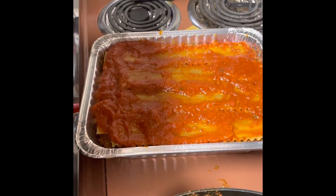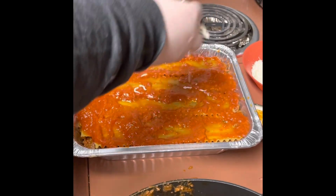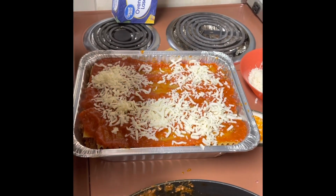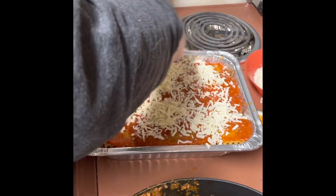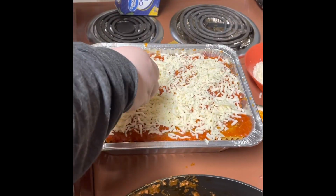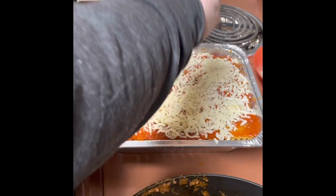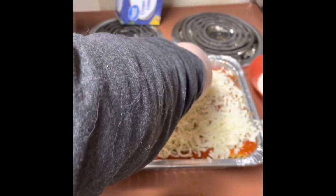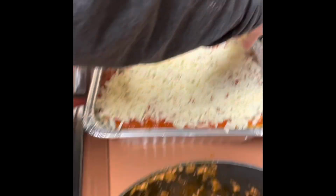See, nice and coated, and then we are gonna pile on the cheese. This is the only layer in old school lasagna where I put plain cheese and not cheese mix, because I think it's prettier this way. Tons of mozzarella cheese out of the bag, pre-grated, because that is what I would have done in 2001.